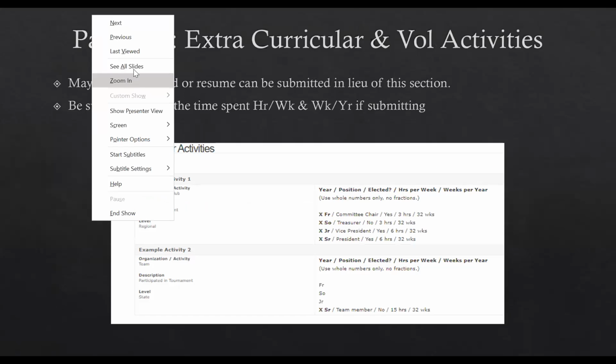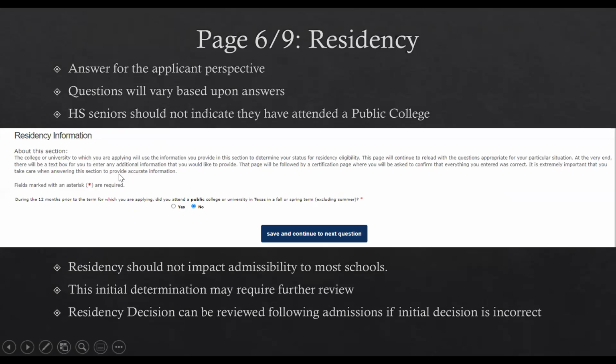Regardless of what that residency status is determined based upon how you answer these questions, the system will assign an in-state or out-of-state determination. This initial determination will not impact your admissions, will not impact eligibility for scholarships. But if you are listed as an out-of-state student, you'll certainly want to contact us and determine what steps you have to take to be reevaluated to receive that in-state residency. Again, read these questions very carefully, answer them very carefully. But if there are any issues, we'll always be able to take a look at it again after you're admitted.